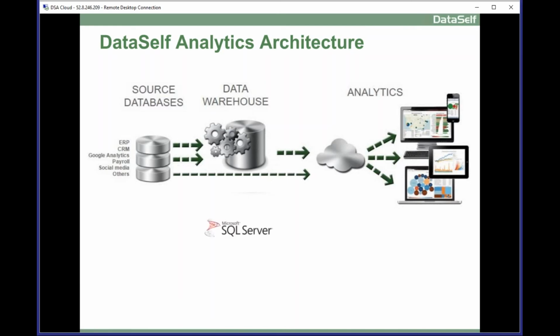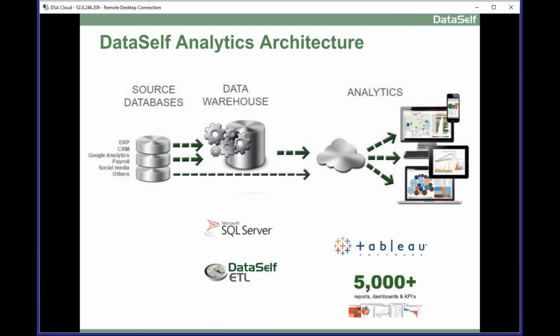We use SQL Server for data warehousing, but we avoid programming. Most of the deployment and maintenance is done with our ETL, so it's easier and faster to have data warehousing benefits. We use Tableau as a client tool, and for the past 5 years in a row, Gartner has rewarded Tableau as the gold standard for analytics platform. It's really an incredible tool.